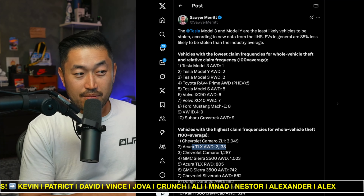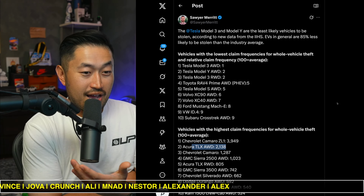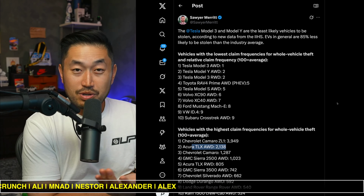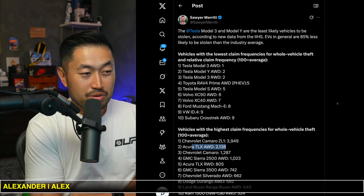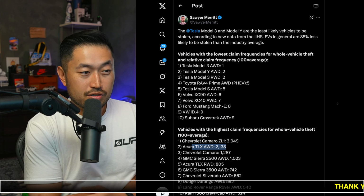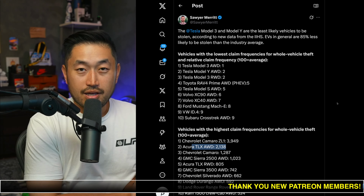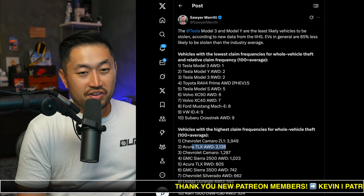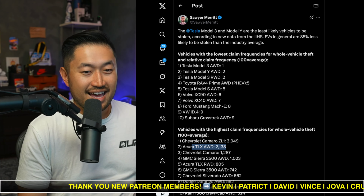But the one thing in the opposite stat to this is I do wonder if there is a stat for how many times a vehicle's glass window is smashed, because we used to live in the Bay Area, and I would hear stories of Tesla vehicles being targeted because the rear glass window wouldn't trigger the alarm. But I think they've since fixed that. And so Teslas were certainly targeted for robberies and everything like that in the past.